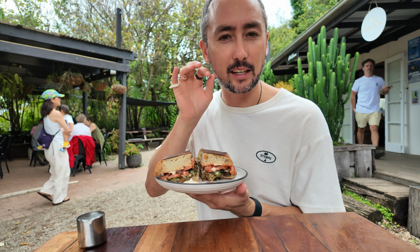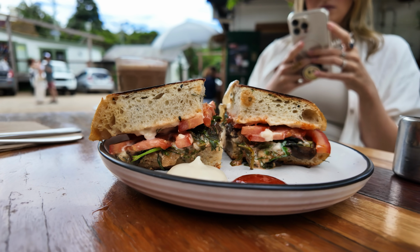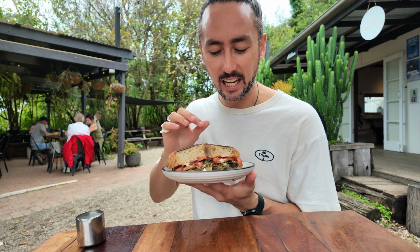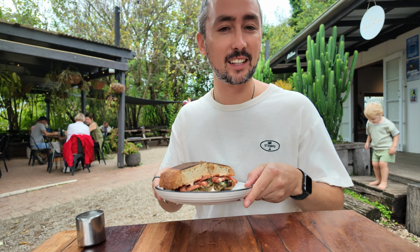I've got an aioli and a spicy sauce. There's a vegan melt, lots of fillings, the main ones being mushrooms and tomato and aioli. I'm very excited about this. Let's tuck in.